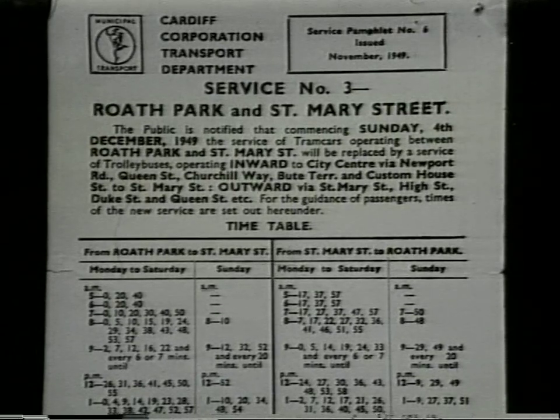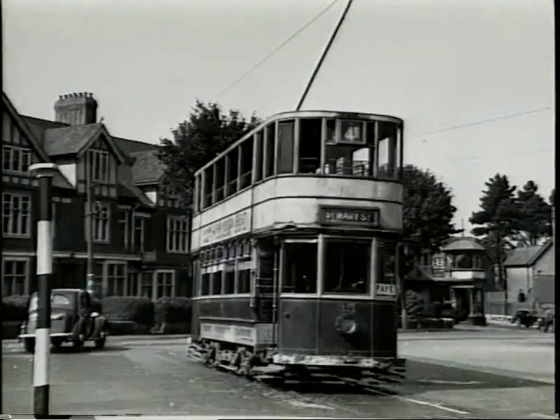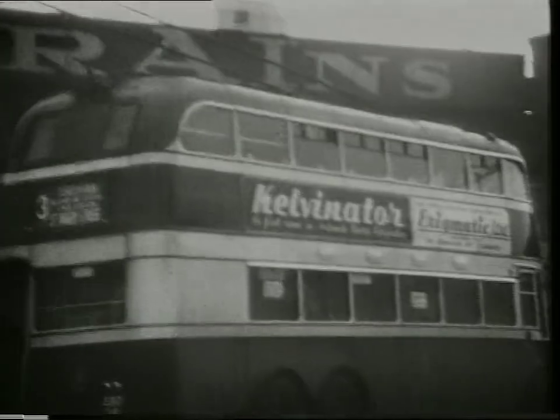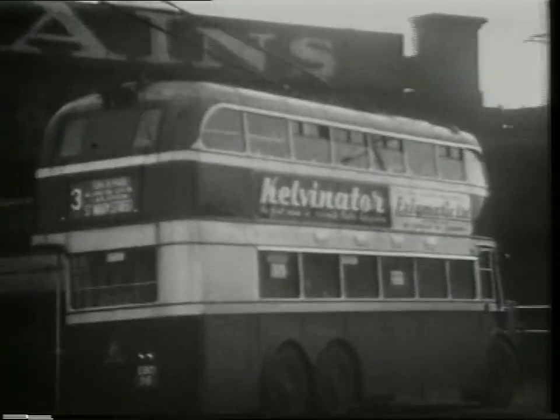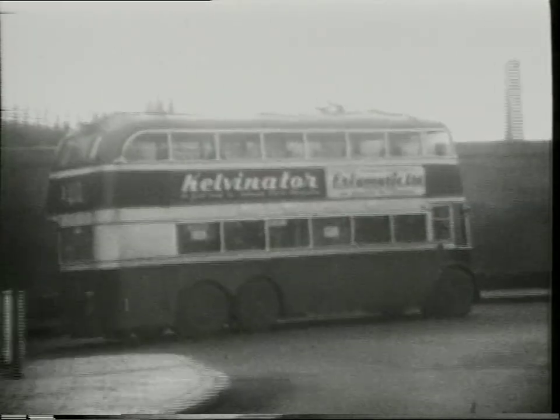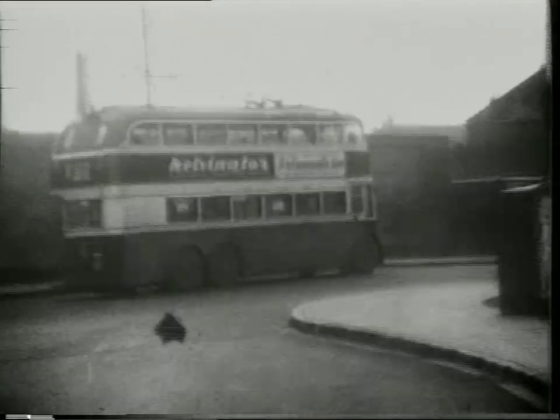Then, as from the 4th of December 1949, trolleybuses replaced the 4s to Roath Park. In this rare scene, a replacement trolleybus turns from Churchill Way into Bute Terrace, following the original wiring used for inbound trolleybuses from the East End, until following protests from disgruntled traders on Queen Street, they were rerouted via Working Street in early 1951. However, this wiring remained in situ for many years.